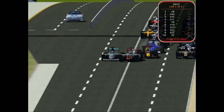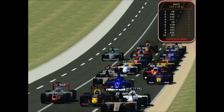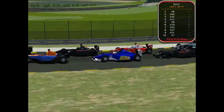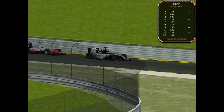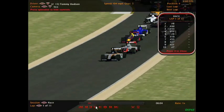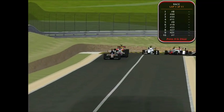Oh, we already got contact. Whoa, between the leaders. Oh my, jeez. And Daniel Evans goes all the way to the back. So that means our new race leader is Tommy Hudson in the 11. Hudson started in 4th. He took advantage of the two leaders getting together. And Hudson will go from 4th to 1st in one turn.